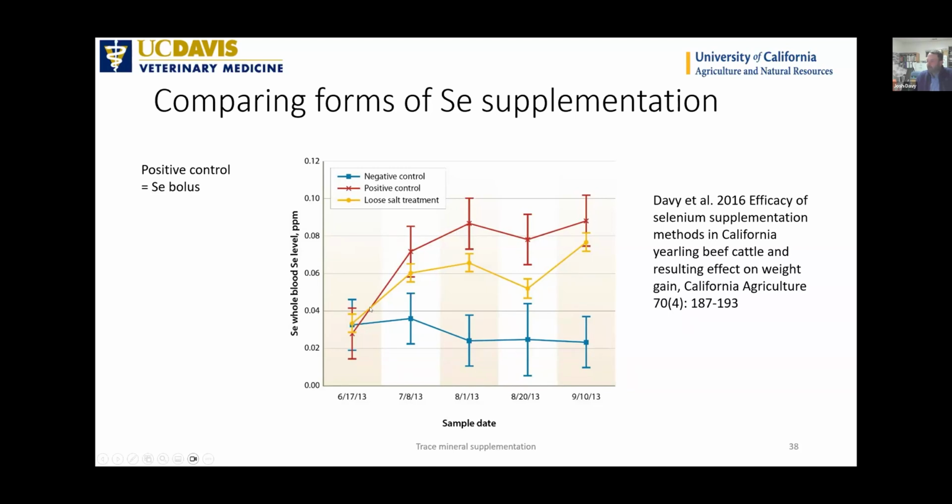The treatment group was a loose salt mixture that received salt through the summer, and then the blue treatment was a control. So notice that through the summer, the control always stayed deficient. Obviously, our pastures were deficient, and both treatments were higher than the control group. But you also notice that at some points through the summer, here and here, they were lower than what the copper bolus was. The reason for that was actually the summer heat.